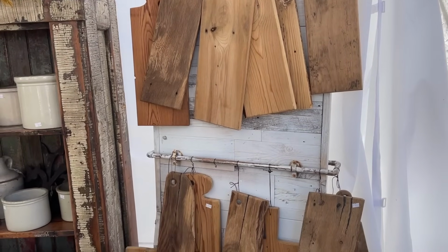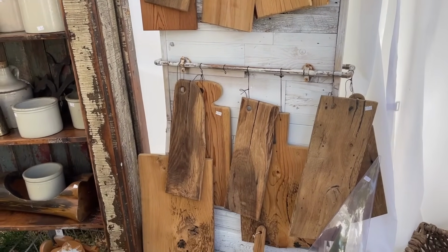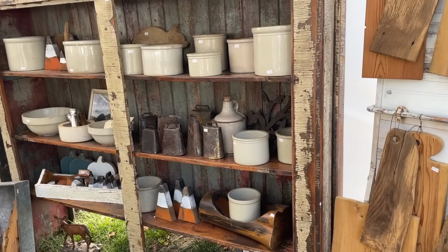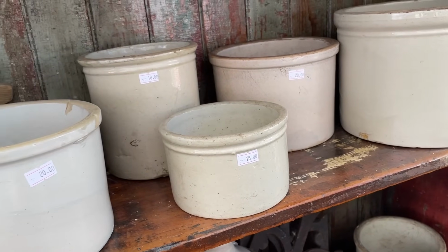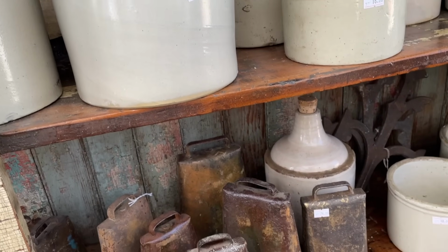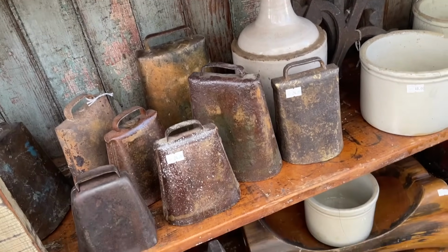Moving to the next booth over, I spotted these cutting boards. I actually ended up picking up one I will share with you guys in my haul. I just love the patina. They were stunning. The next theme that was a big deal this year at the vintage market was Crocs and also primitive little shelves, little stools.